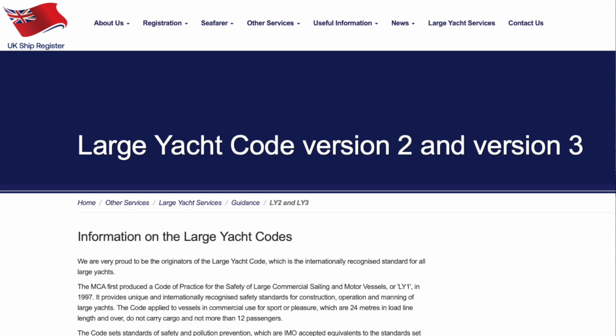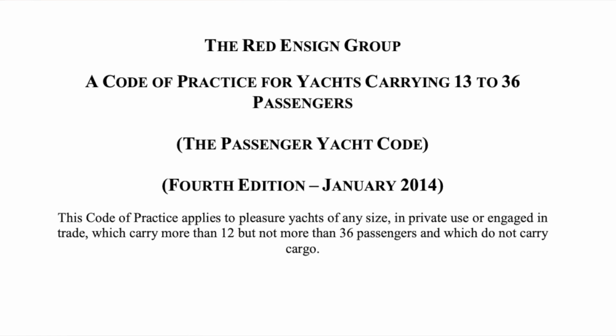Well, that's because it's governed by a set of rules for the design and the running of these yachts, and it's called the Large Commercial Yacht Code. Generally there's two that they refer to most often: LY2 and LY3. And there's also something called the Passenger Yacht Code, which is more recent. The guidance is for right down from the designers to the builders, to the owners, operators, the crews. So there's an awful lot of governing going on. So basically the yacht is built to that code.